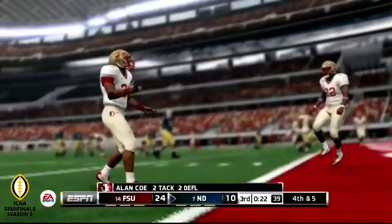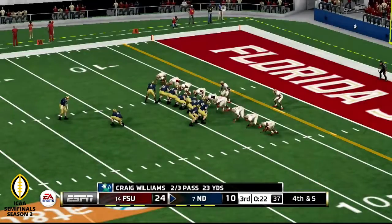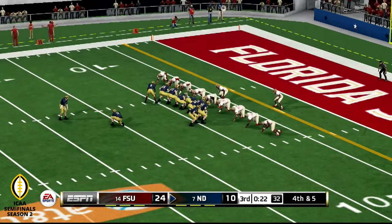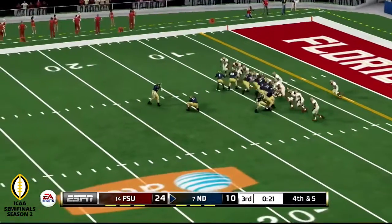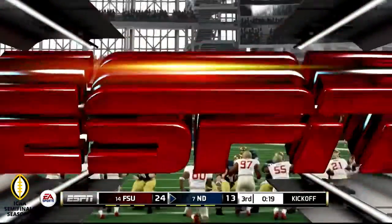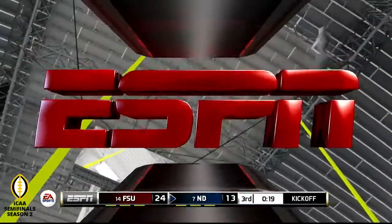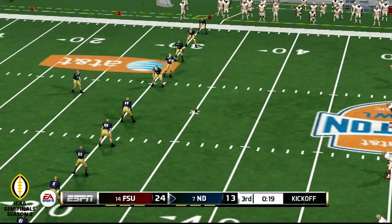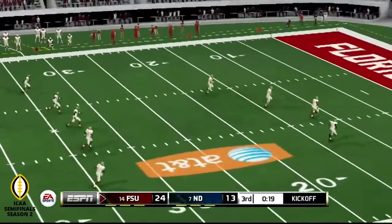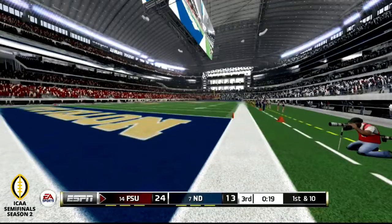Passes and it's almost picked off. These guys, especially in the secondary, really get after it and can make life hard for the play callers on the other side of the ball. The kick is up and it's through the uprights. Notre Dame, ready to kick this one off. He really got a hold of that kick. And it goes into the end zone, down for a touchback.